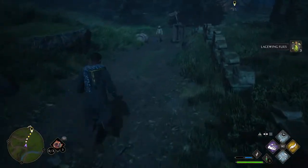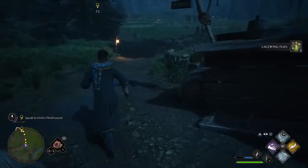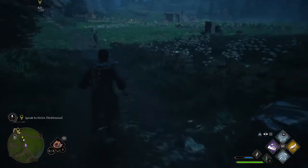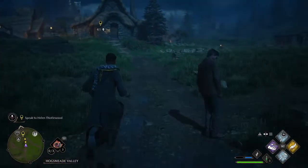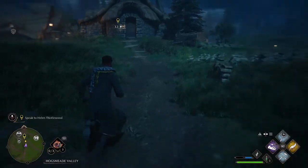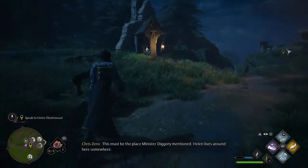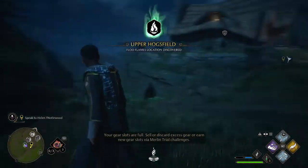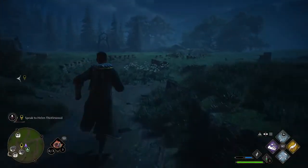Yeah, I'll take some lightning bugs, which is gonna come in handy at least for making potions and whatnot. Matter of fact, let me hit that Floo flame before I get into that spot. This must be the place Minister Diggory mentioned. Helen lives around here somewhere. Instead of having to run all the way back over here again.